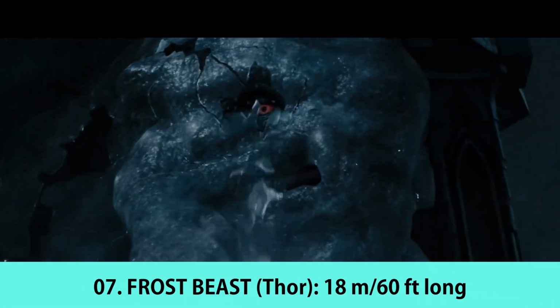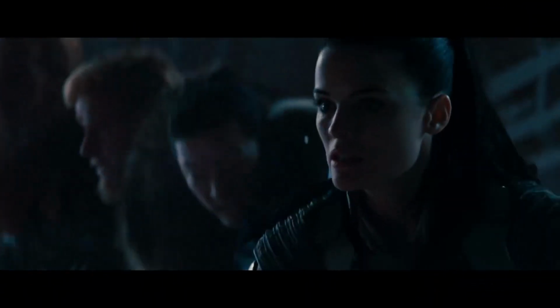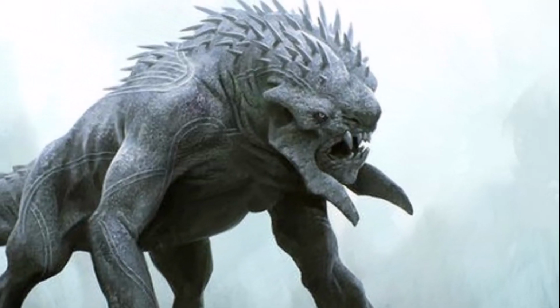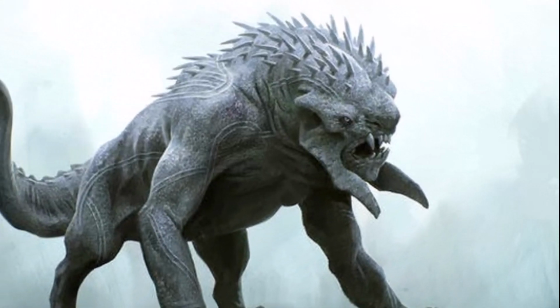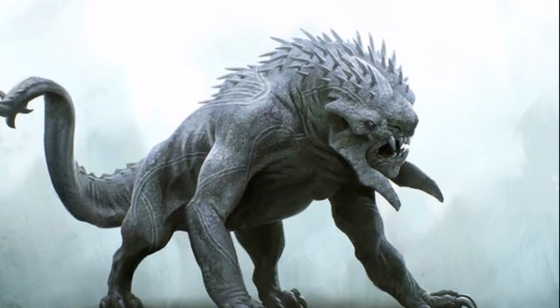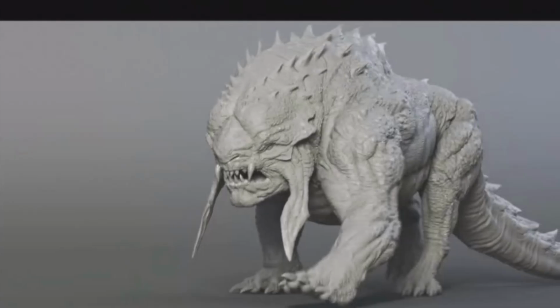So from the Thor movies of the Marvel Cinematic Universe, we get the Frost Beasts of Jotunheim. These gargantuan carnivorous repto-mammals are an imposing presence. Their massive size and strength makes them apex predators in their harsh, icy environment. Their thick, reptilian skin is covered in a layer of icy frost, which serves both as camouflage and as protection against the extreme cold climate of Jotunheim.